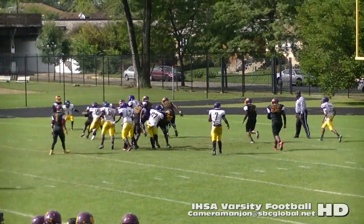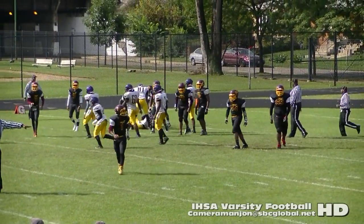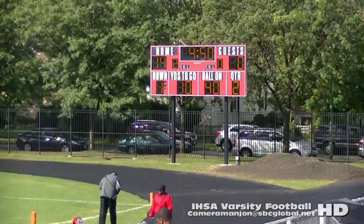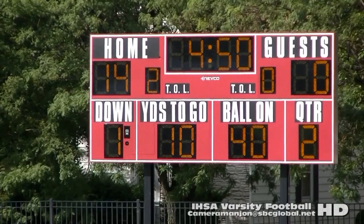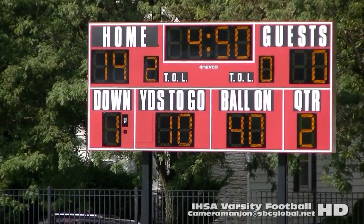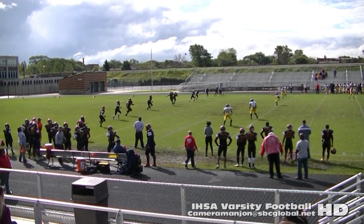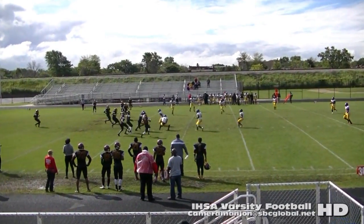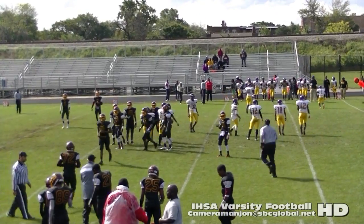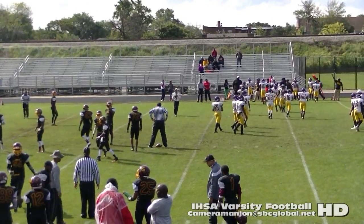For the conversion try, to the far side. Conversion attempt is no good. With 1 minute and 50 seconds remaining in the first half, Lindblom 14, Bowen 0. Eagles will kick to restart the game. There's a short high kick. The ball is down by the Bowen Boilermakers, near their own 43-yard line.